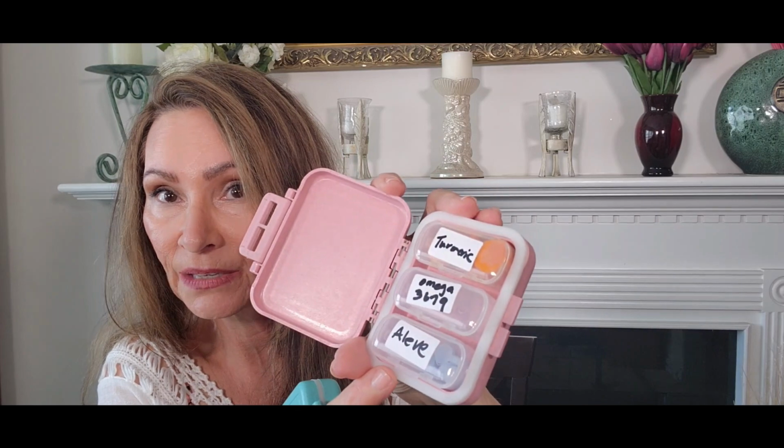I love these because they're made very well. Of course, I always read all the reviews whenever I buy anything, and then they close up nicely and they fit really nicely into your suitcase. So that's for pills or vitamins or any kind of medications you might have. I've also brought with me, like in this one, I have my turmeric, I've got my Aleve. So these work really well as well.